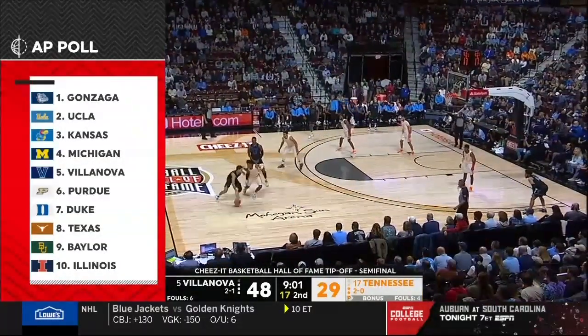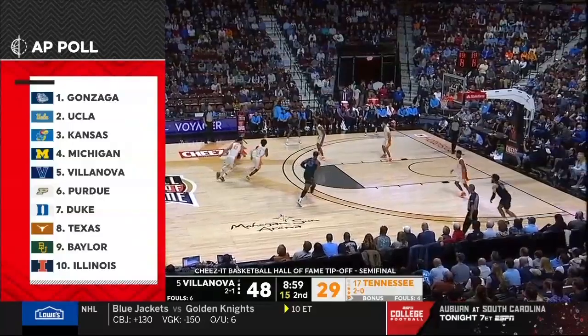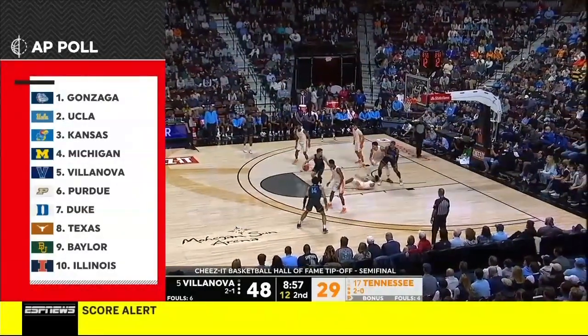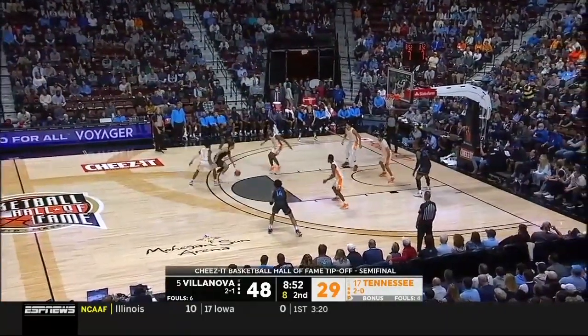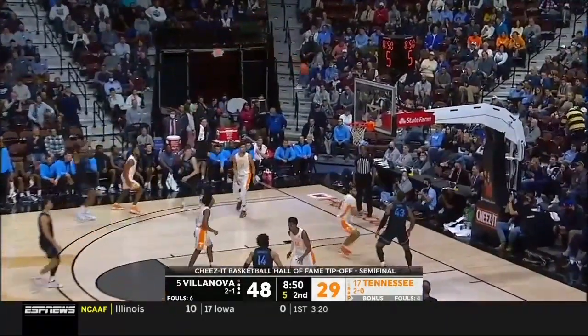Even though he can make tough shots, his ability of wanting to involve his teammates is always fun to watch. Watch how he attacks the paint and gets Dixon a post touch, then relocates, shot fakes, and gets another one of his teammates a shot.